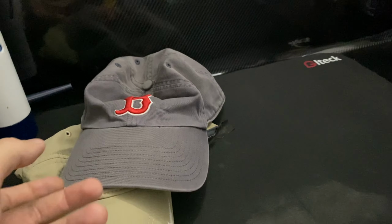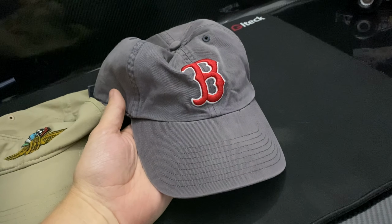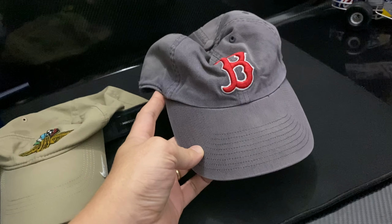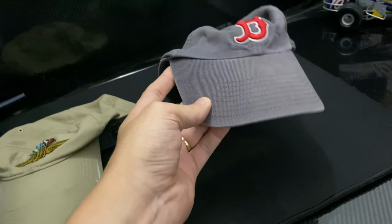A couple of things over here on my workbench. This is a Boston cap that did actually belong to John Henry. When I first met him, my goodie bag didn't have a cap in it and everyone else's did, so he actually gave me his off his shelf. Whether anybody needs to believe that, I don't know, but whatever.